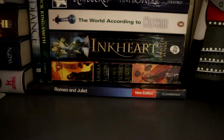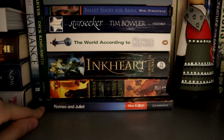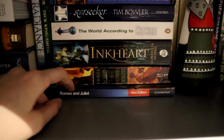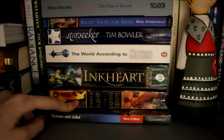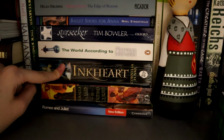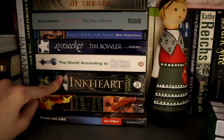So in this centre section we have the copy of Romeo and Juliet that I read for school, and it's probably got some annotations and things in there, but nothing particularly interesting. The Earthsea Quartet by Ursula Le Guin. I do actually want to read that, but I haven't yet. Inkheart by Cornelia Funke, which I did read and wasn't a massive fan of, so I haven't continued the series.